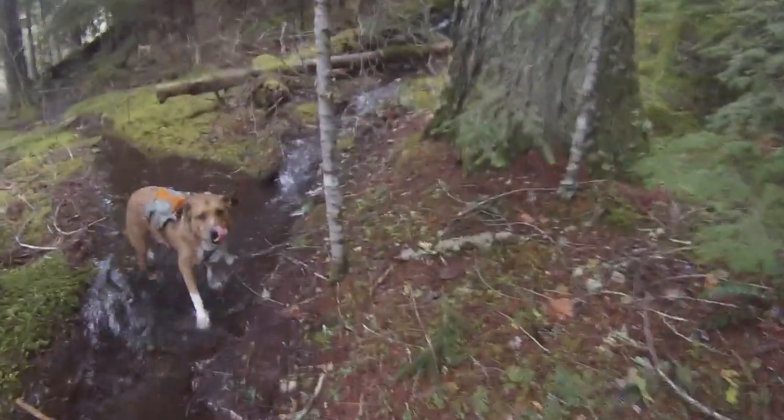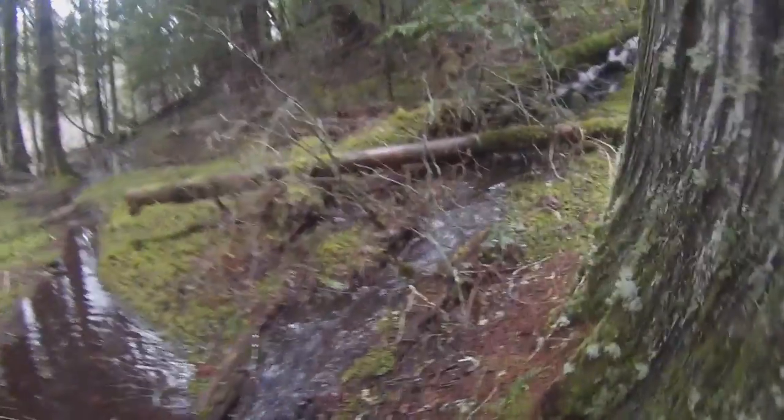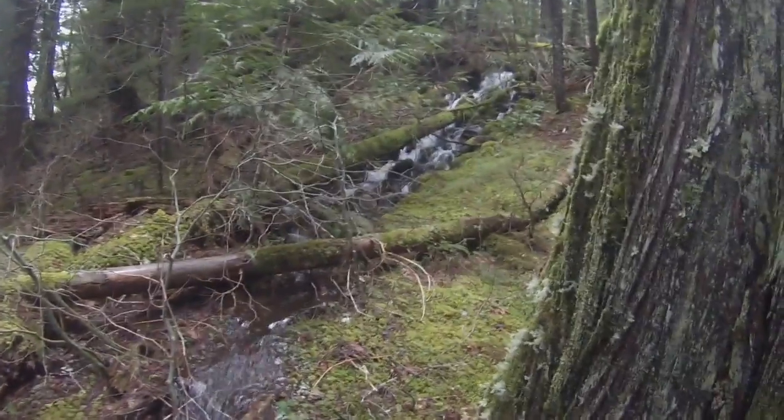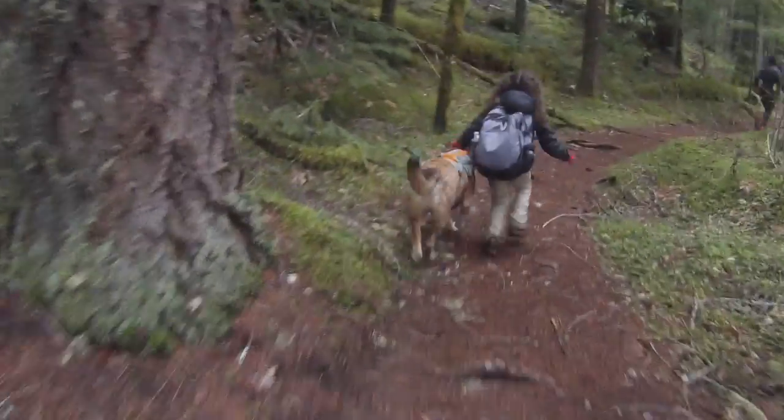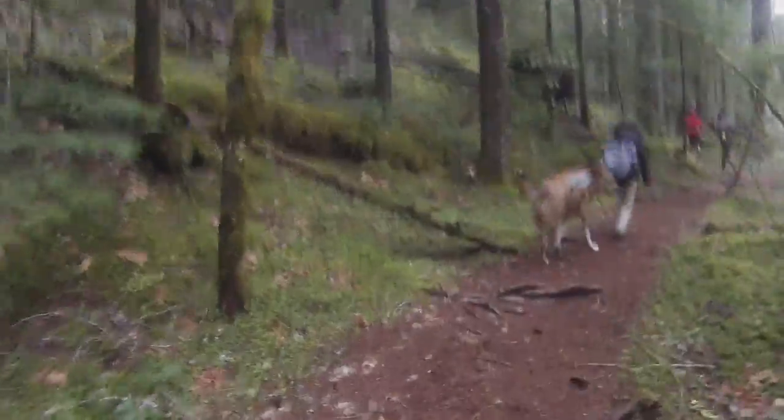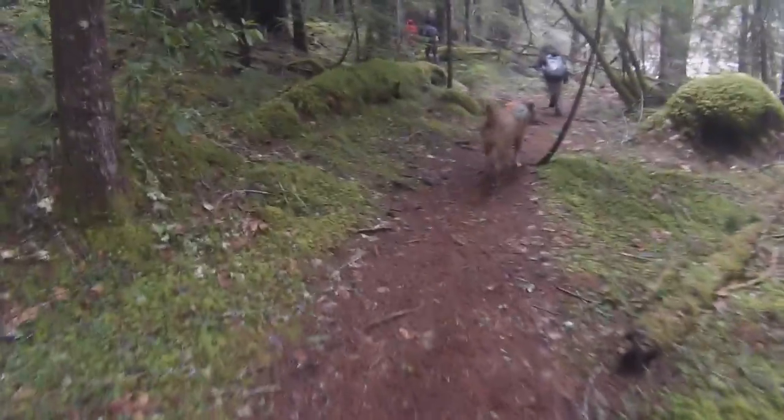I'm just gonna come. Hey, Chansey. I'm just gonna do a little camera action. Yeah. Yeah, that's cool. Let's go. Oh, come on, Chance. Hold on, let them go by. Lacey.